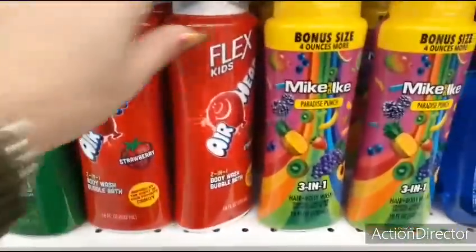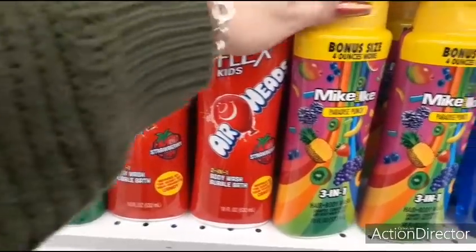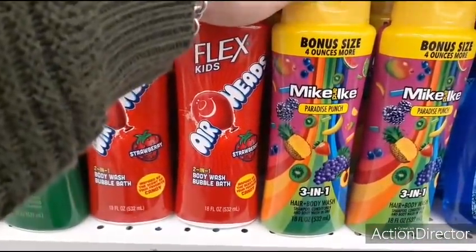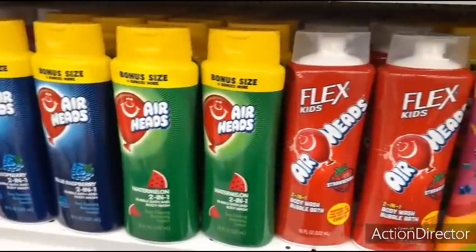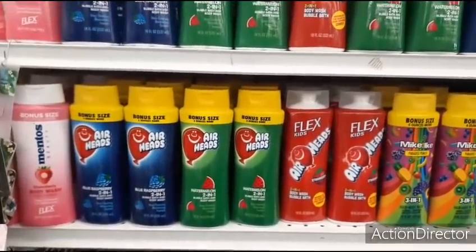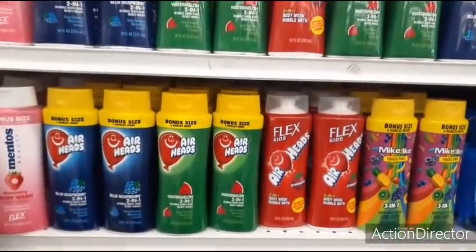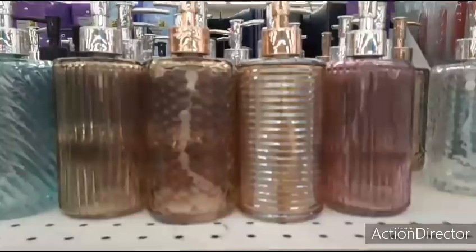And here they have Flex Kids 2-in-1 Body Wash, Airhead Strawberry, Mike and Ike Paradise Punch, the Watermelon, the Blue Raspberry. So, yeah. And the Mentos Body Wash. They have it all here. So that's pretty cool for 99 cents. Cute stocking stuffers.